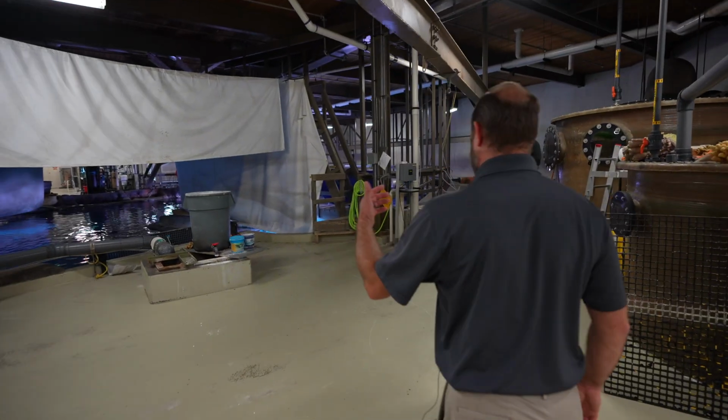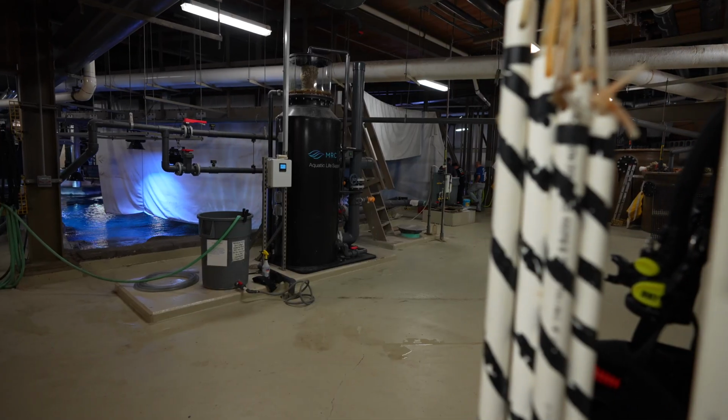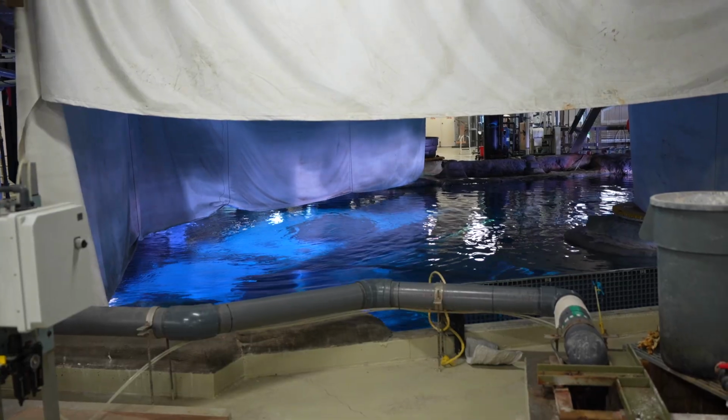Now we took the elevator upstairs, and so now we're on top of everything. So this is called the mezzanine. We're above all the aquariums, the big shark tanks right in front of us here, all the protein skimming and all the other stuff that takes place above.